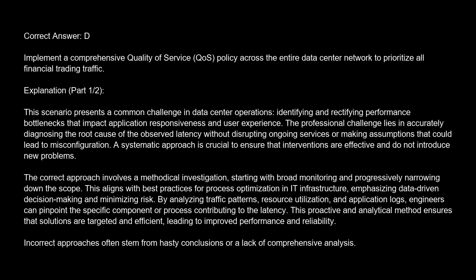A systematic approach is crucial to ensure that interventions are effective and do not introduce new problems. The correct approach involves a methodical investigation, starting with broad monitoring and progressively narrowing down the scope. This aligns with best practices for process optimization in IT infrastructure, emphasizing data-driven decision-making and minimizing risk. By analyzing traffic patterns, resource utilization, and application logs, engineers can pinpoint the specific component or process contributing to the latency. This proactive and analytical method ensures that solutions are targeted and efficient, leading to improved performance and reliability.